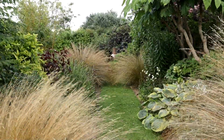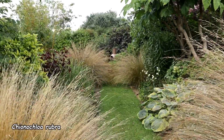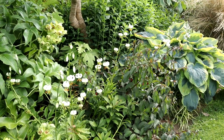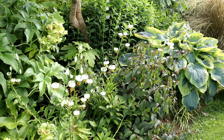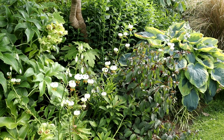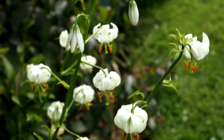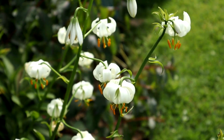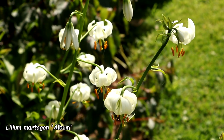The grasses at the top and bottom of this path are the New Zealand tussock grass known as Chionochloa rubra, but we have a load of little martagon lilies down here just looking delightful. Now this is the white variety and they do seed about. I don't know if you noticed down the long border, there were definitely some self-seeders down there. Gorgeous, sweet little things that take some shade.